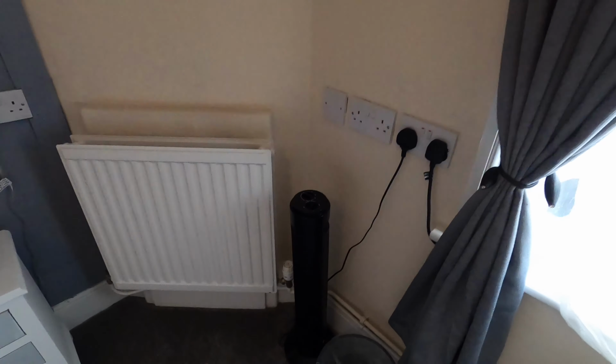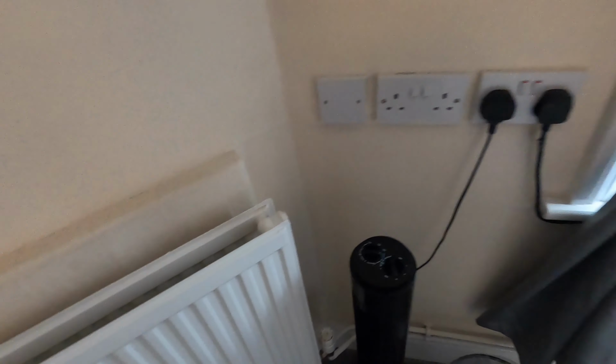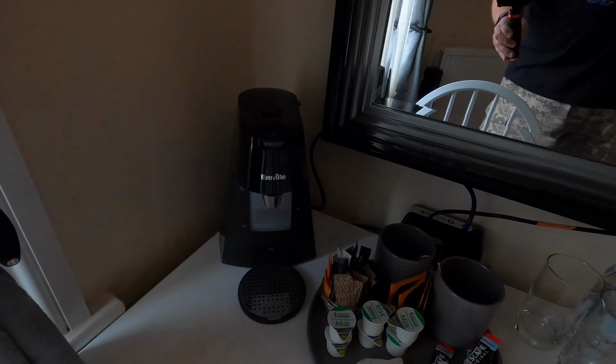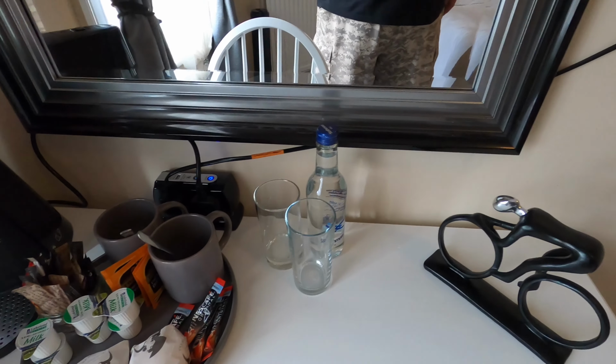Radiator and a fan, so there's no air conditioning, but there is a fan which could come in useful in summertime. An array of plug sockets, so plenty of them, so that's good. Got a little coffee machine and some biscuits and tea and coffee, spring water and a mirror.